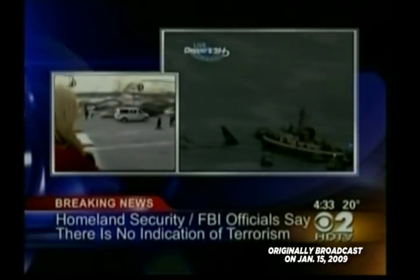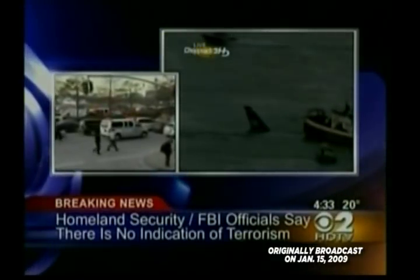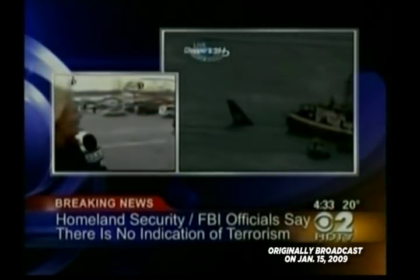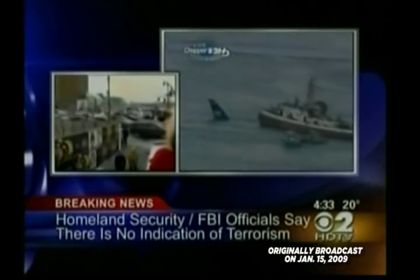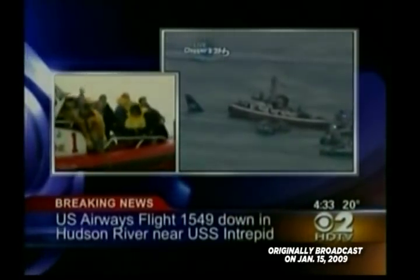Okay, so what you can see now is more ambulances, more police officials, more fire department trucks arriving on the scene. It's a lot more orderly than it was, but it's still very chaotic. There's Red Cross people arriving. I mean, people are just trying to find a way to treat the people who they rescued from the plane. It was an amazing rescue effort.